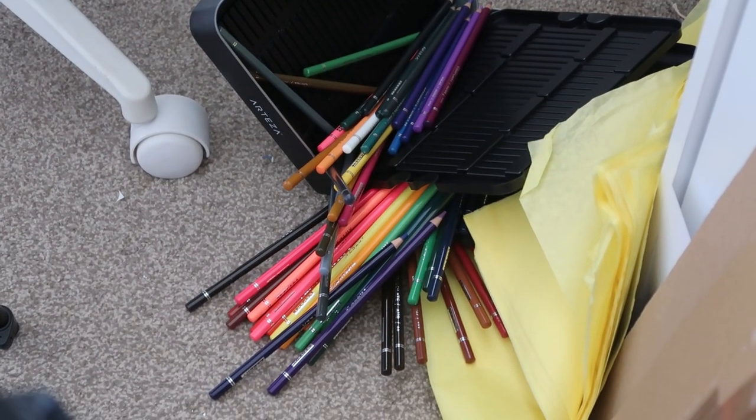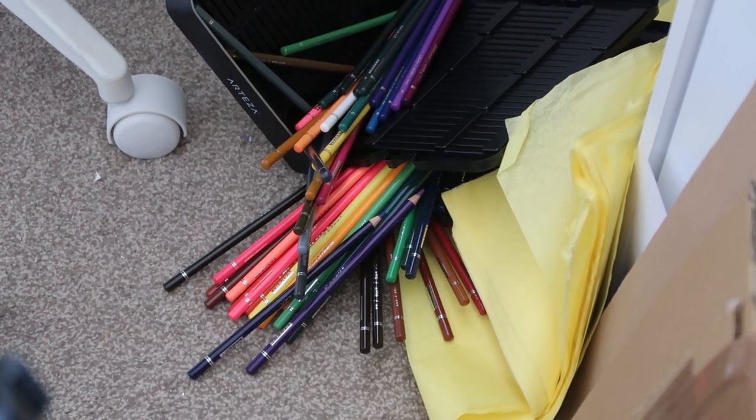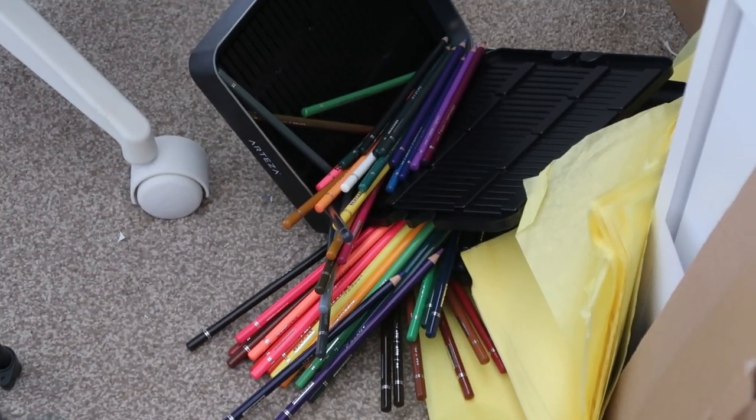I just dropped a whole box of pencils on the floor. Oh, they were all nicely arranged. Look, they're all on the floor. Oh my gosh. That is just so annoying. All three trays. Oh well, it's happened. There's nothing I can do about that.